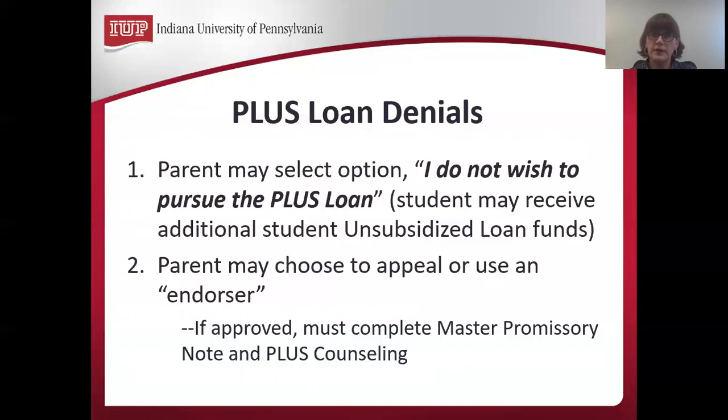If you pick that option, that allows us in the financial aid office to award your son or your daughter an additional $4,000 for their freshman year through the Unsubsidized student loan program. Again, this is a loan that will accrue interest while the student's enrolled, but the interest rate is significantly lower than that of the Parent Plus loan.